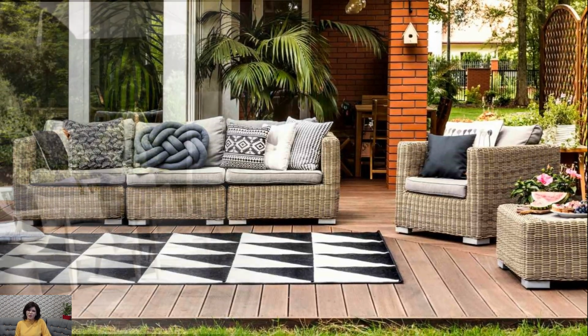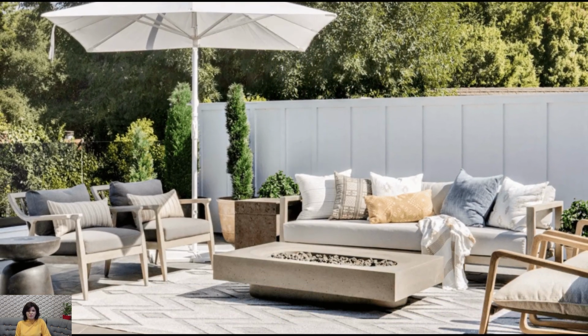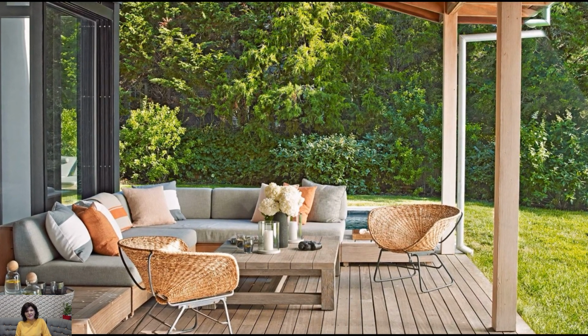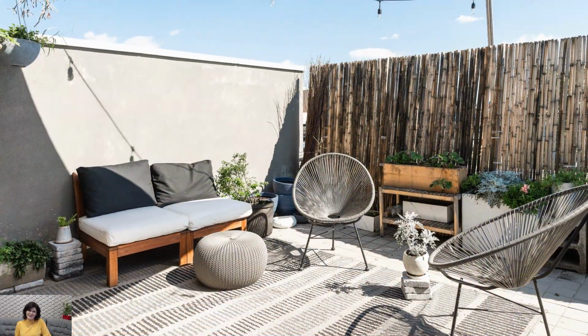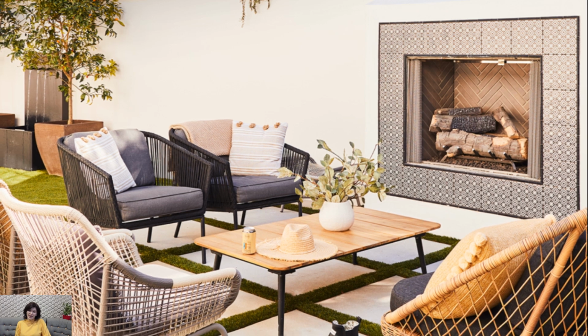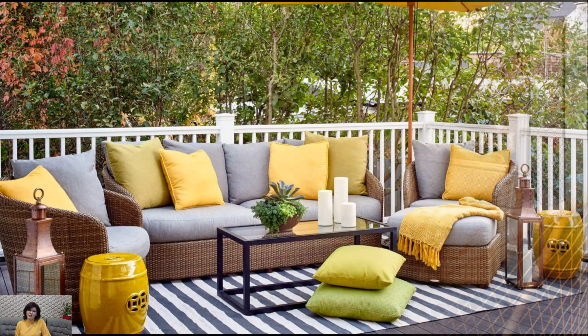Personalize your backyard with decorative accents and accessories that reflect your personality and style. Add throw pillows, outdoor rugs, and decorative cushions in vibrant colors and patterns to create a cozy and inviting atmosphere. Hang artwork, mirrors, or decorative screens on walls or fences to add visual interest and create focal points in your outdoor space.